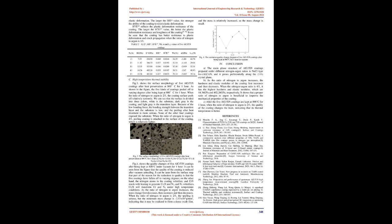Conclusion. The main phase structure of AlCrTiN coatings prepared under different nitrogen-argon ratios is NaCl-type FCC AlCrN, and it grows preferentially along the (111) crystal plane. As the ratio of nitrogen to argon increases, the hardness and elastic modulus of the coating first increase and then decrease. When the nitrogen-argon ratio is 4/1, it has the highest hardness and elastic modulus, which are 14.36 GPa and 402.26 GPa, respectively. It shows that a proper ratio of nitrogen to argon is beneficial to improve the mechanical properties of the coating.